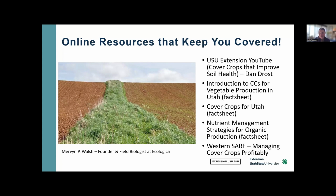And finally, I want to make sure everybody knows about a really excellent publication that is online through SARE, and it's called How to Manage Cover Crops Profitably. What's nice about this publication is that it's quite long, but you can pull it up online and download it for free. It's going to get into a lot of detail and cover lots of different types of cover crops, different mix options, what grows well where regionally, all those different types of information. So it's really a wonderful publication as well.